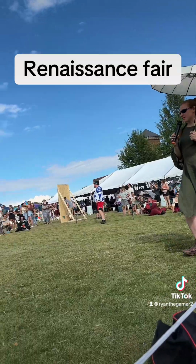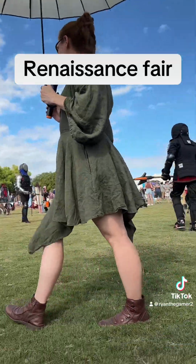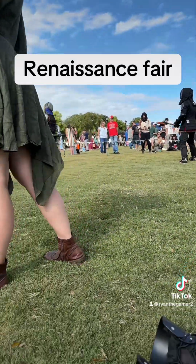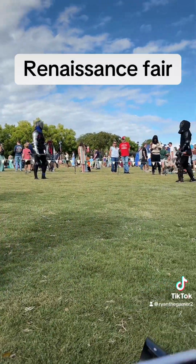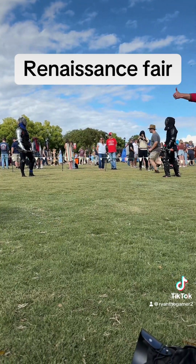So some of these other guys that you're seeing out here without gear on, they are our judges. So as the fights progress, the fencers don't exactly know where the scores are. They're too busy stabbing each other in the face for that. But these judges help keep that for them.